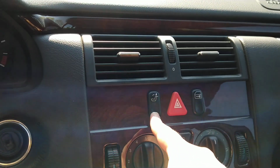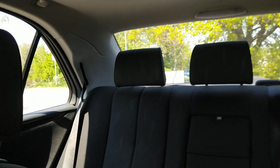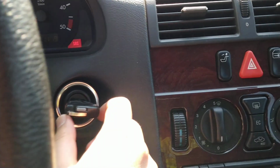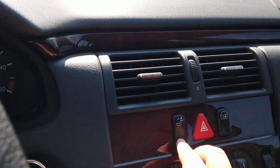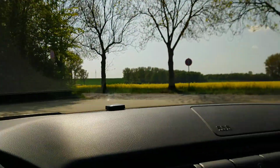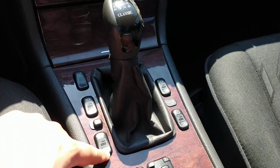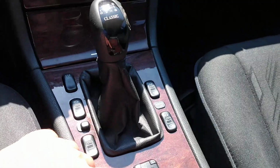You have the hazards. You have here, oh yeah, I think this is for the rear headrests. If you press this one, these should fold in. Oh, you have to first stick the key here, ignition on, and then when you press this button, these red headrests will fold in. There we go. It has, of course, electric windows, all on 4 seats. It has ESP, electric mirrors, adjustable, and what else?